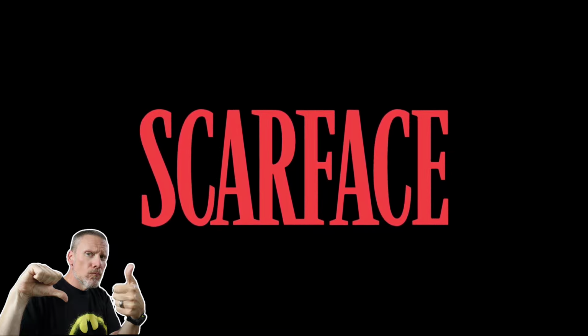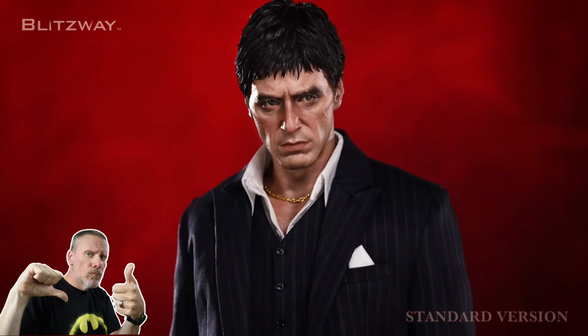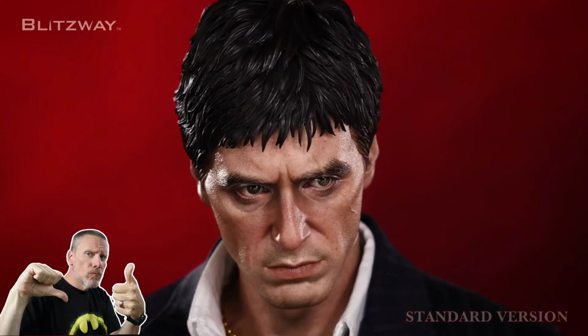Now, when we're talking about the standard version, I think the sculpted looks absolutely fantastic. I think I actually even prefer it over the rooted hair. And this one retails for $499 USD.